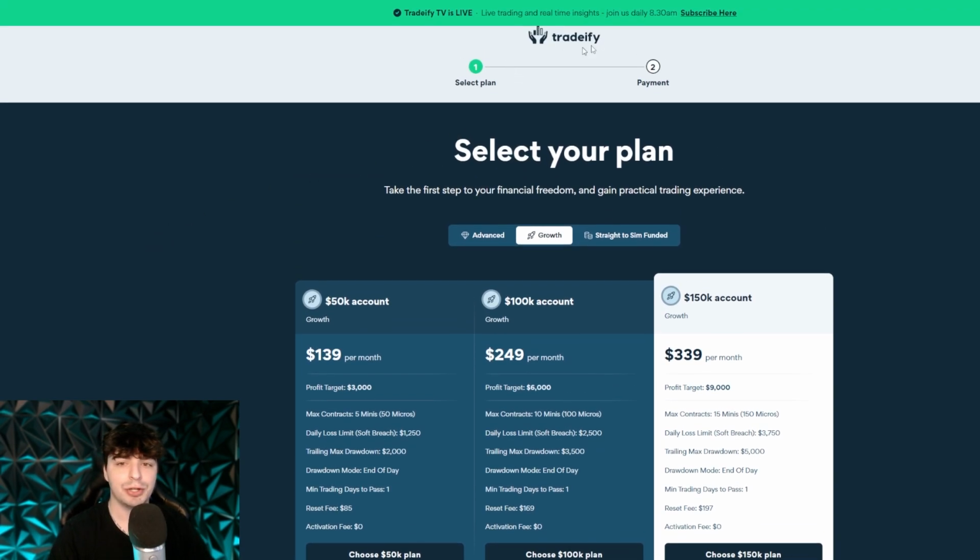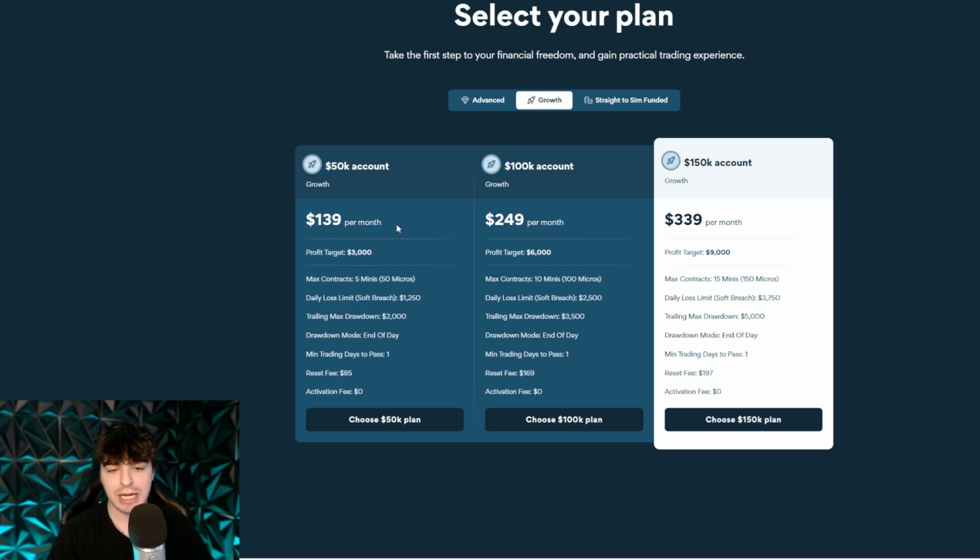That is going to be Tradeify. You're looking at $139 per month with a $0 activation fee. But you can also get some good discount codes, usually around 30% off your 50K account. So you're really looking at an all-in cost of around $97 per month, which is pretty good, okay?